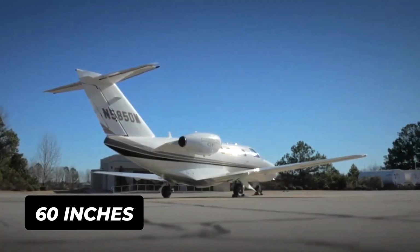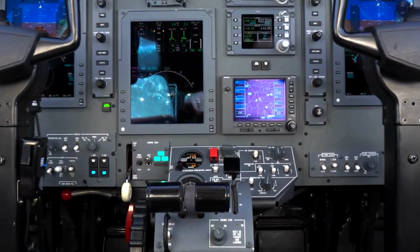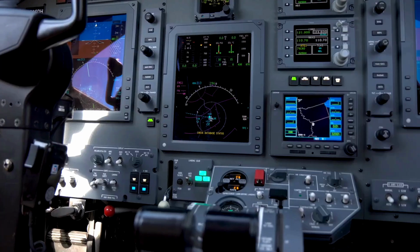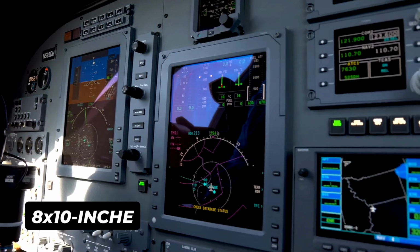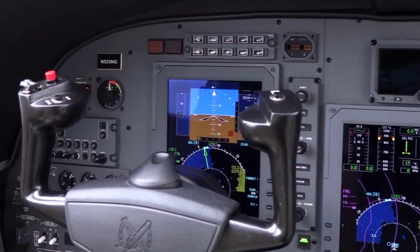The plane is about 60 inches or 150 centimeters wide, and it has a dark cockpit philosophy. The Collins ProLine 21 suite is the most important piece of avionics. It has 3 8-inch high-resolution LCD screens, 2 PFDs on either side of an MFD.